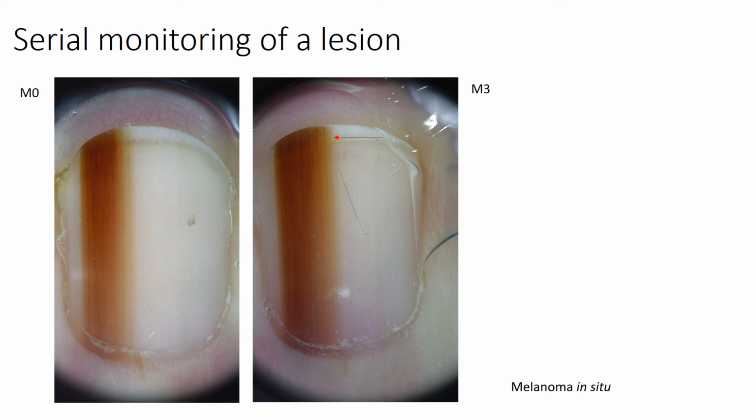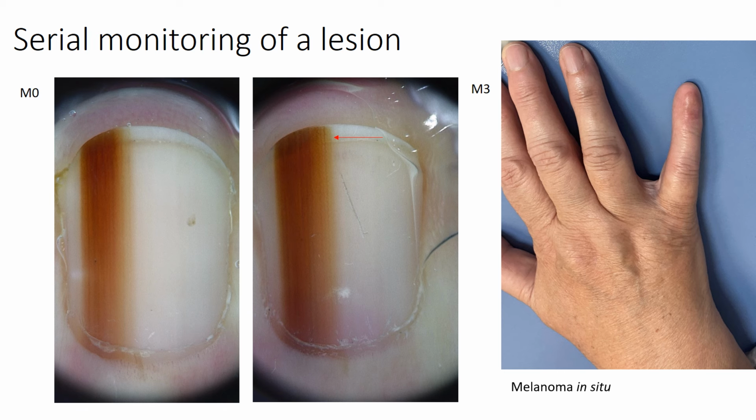Accordingly, we then performed the extirpation of the entire nail unit and the defect was covered with a full thickness free skin flap taken from the left upper arm. The patient is in regular follow-up for 3 years and disease-free.